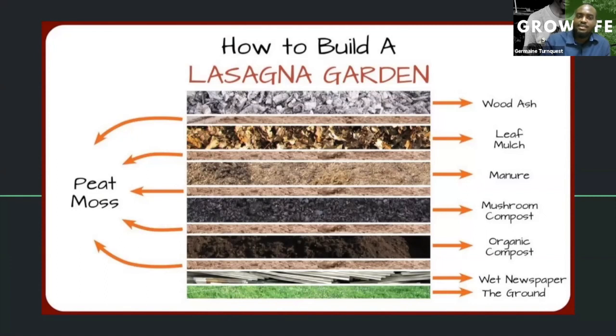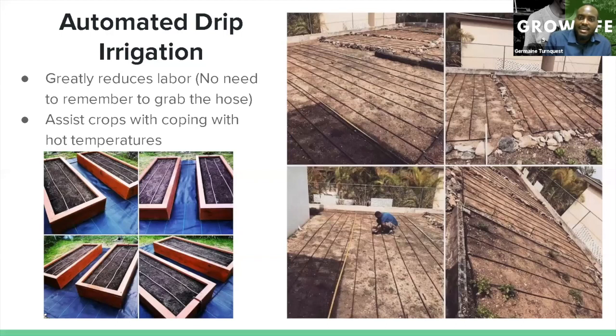Big healthy crops. I also advocate that if you can, utilize an automated drip irrigation system. It greatly reduces your labor, and there's no need to remember to grab the hose in the morning and in the evening. And we live in a very hot climate. It assists your crops. A lot of people don't grow anything at all during the summer simply because it's too hot. Well, at our farm, we're growing quite a few things right now, and a major part of that is thanks to our automated drip irrigation system.